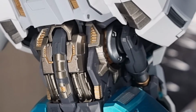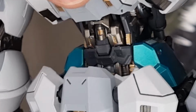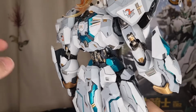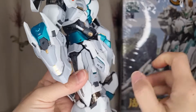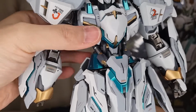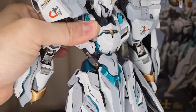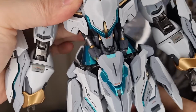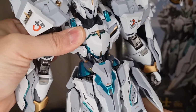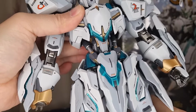So if I zoom in a little bit, you can see for yourself here. It really is so much detail. So impressive. Well done. And let's go to the front here. If I pay attention to the front, you can see there's a couple of hydraulic systems on the chest as well. It's the same thing. You can actually turn. You can see all the joints are moving. You can rotate the top part, and also you can crouch very far. So the range is very, very impressive.